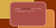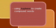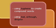Using the words despite and although effectively will help improve your spoken and written English. And that's all for Study English today. Let's have a look back at the things we've talked about. First, we looked at using hyphens to create compound words. Then, we looked at using but, although, and despite to join sentences. And despite the fact that Study English has finished for today, you can continue to practice your English skills.